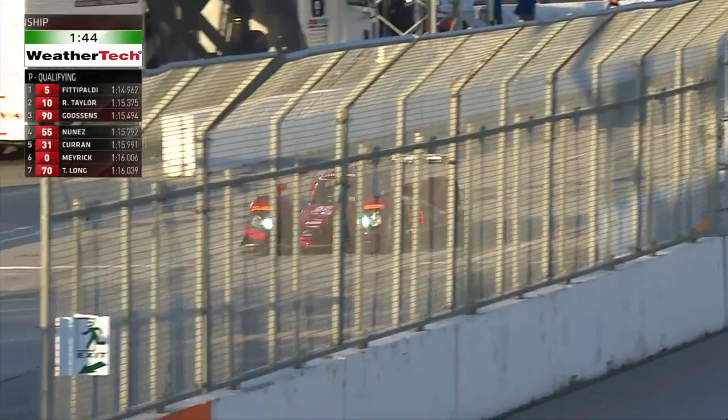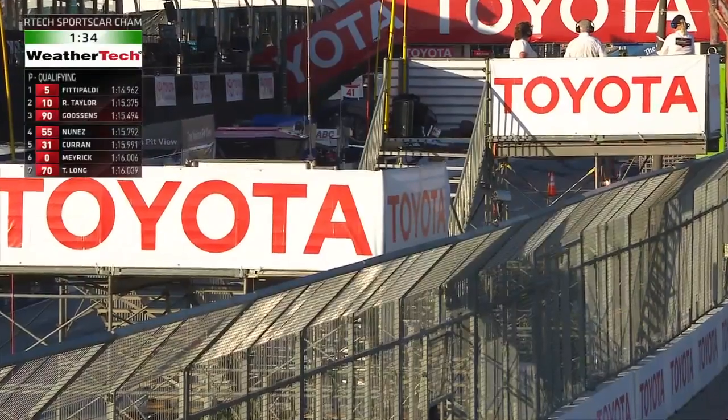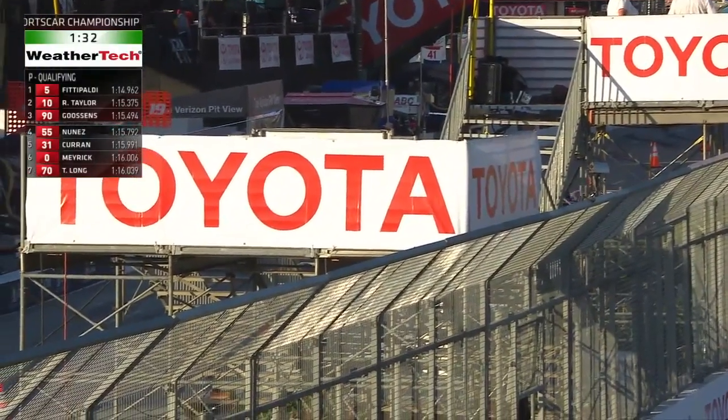7th quick after being in the top 3 for most of the session. That's a tough break. And for causing the red flag, his best lap taken away. That's why he has dropped down. Yeah, good point, Jeremy. That's why he's dropped down to 7th.